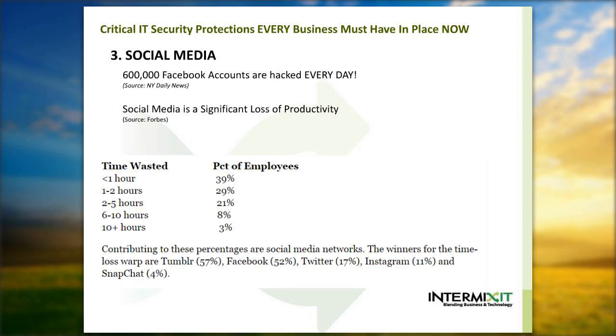Number three, social media. 600,000 Facebook accounts are hacked every day, and this is according to the New York Daily News. Social media is also a significant loss of productivity. If you look, contributing to the percentages above, I have, less than an hour, 39%, 1 to 2 hours, 29%.